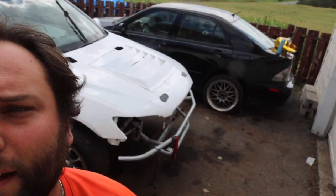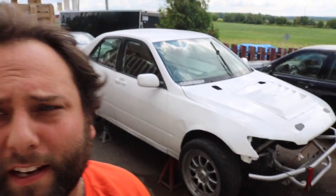Hey guys, so it is a brand new day. It's gorgeous out. It's not too hot. And I got the Lexus on 4 jack stands. She's currently flying. So let's open up the garage.